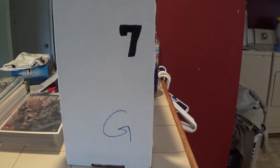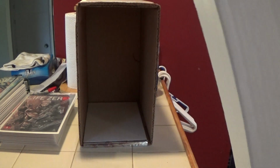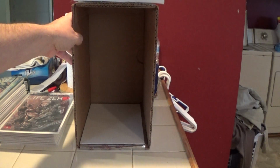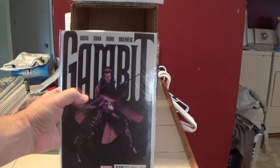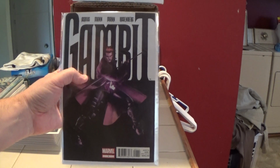Alright, this is going to be box number 7. And this one is going to be heavy with boxes starting with the letter G. So, let's get into it. Here is Gambit, number 1.